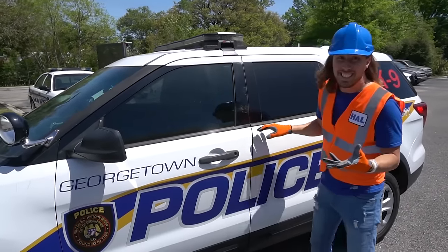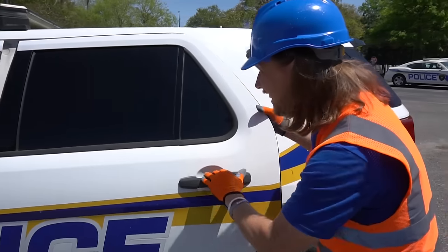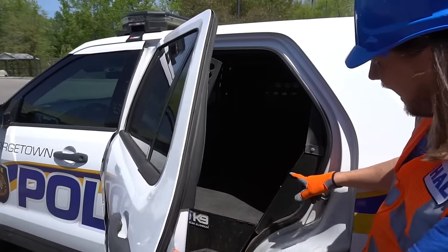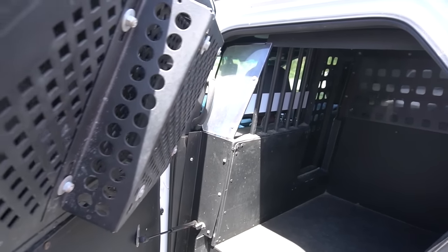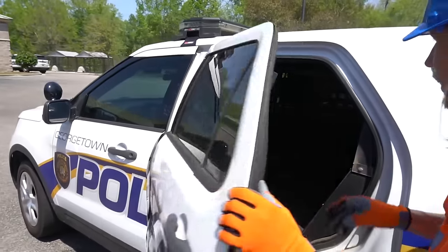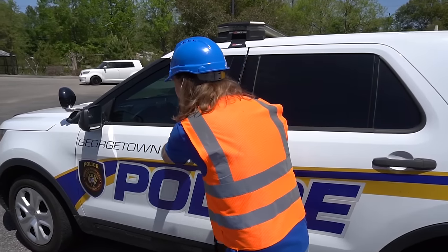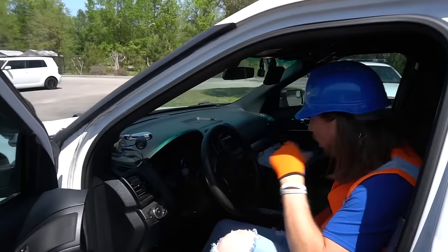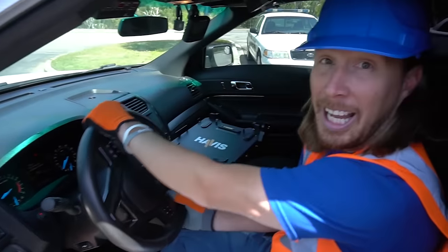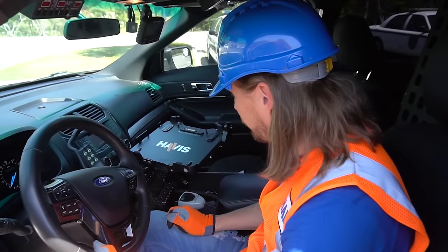Now of course, this is a canine unit car. And check this out. This is where the canine goes. It's like the kennel. It's really cool. But come on, let's hop inside and check it out. Oh yeah, this is great. It's like Handyman Hal the policeman. It's got some really cool stuff in here.